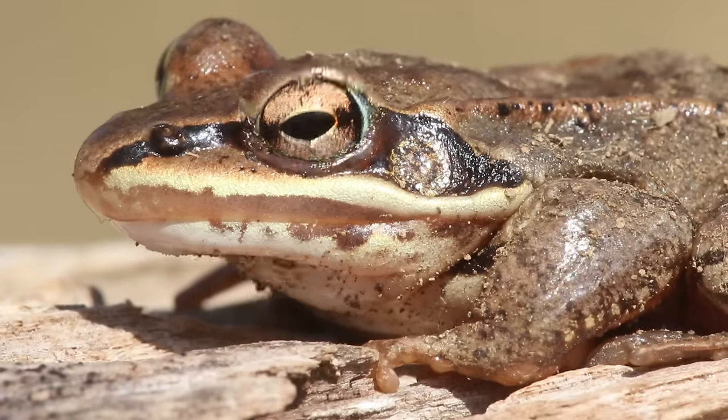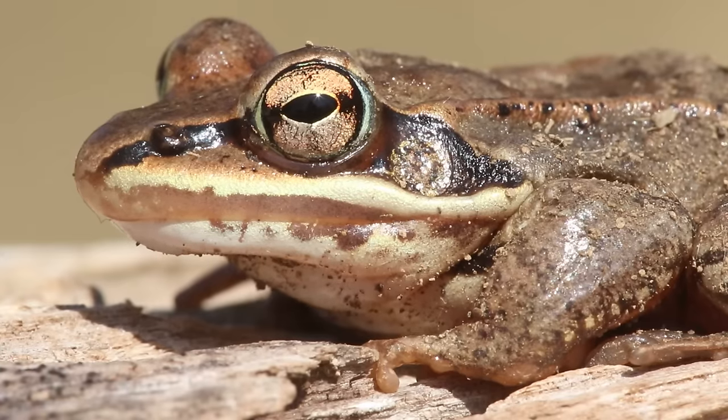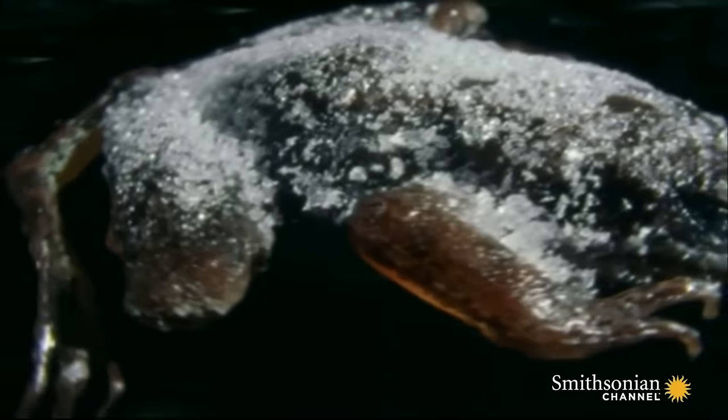This is a frog called a wood frog. It lives in parts of North America. But now check this out. This is a wood frog when temperatures have dropped below freezing. Do you notice anything unusual about it? It's covered in ice. What do you think is going on here?